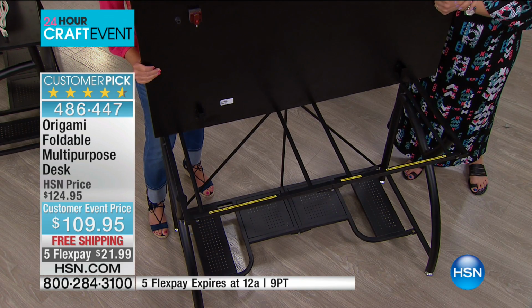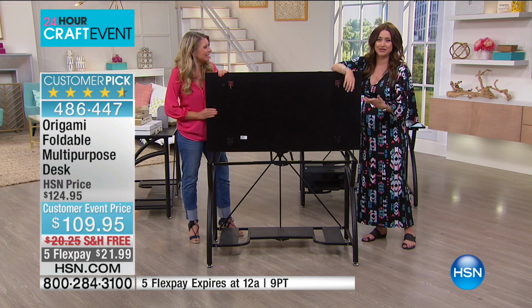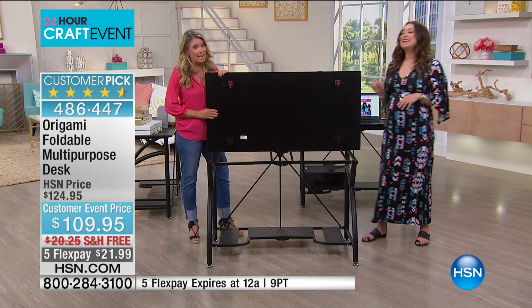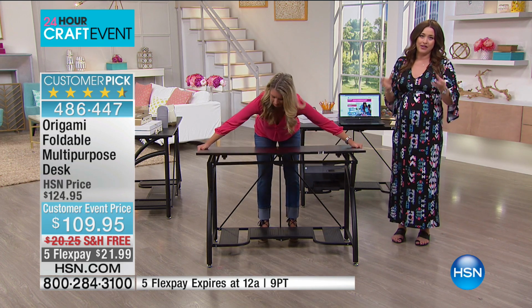So I'm giggling because I'm listening to you sound a little winded. Well, as you by yourself keep lifting this wood top up. Well, you're not going to put it together 10 times. Exactly, but I just want to point out the incredible quality that origami brings.